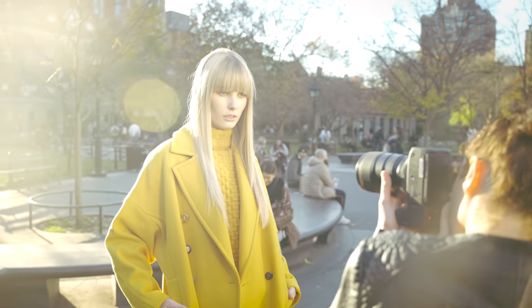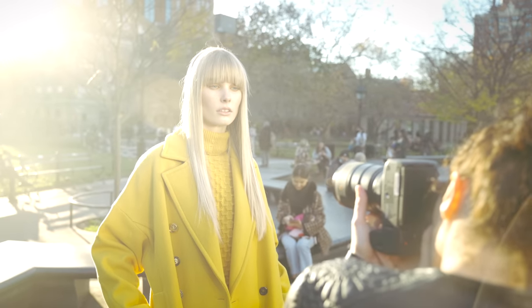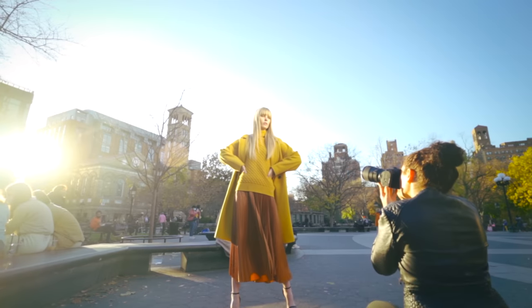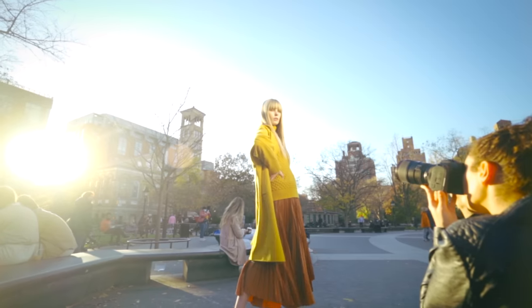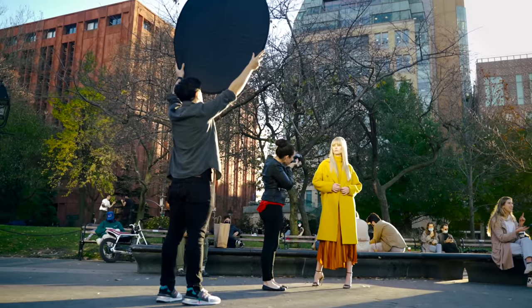Adding the sun to your composition can add a really cinematic effect. So I decided to turn my subject away from the sun and backlight her. Then as she moved, as I moved, I would have the sun just peek out over her shoulder, creating this really beautiful lens flare. However, when I did that, the photo didn't really have much balance. Her face looked a little bit dark and a little bit flat. So I added a reflector to brighten up her face and add a bit more contrast.